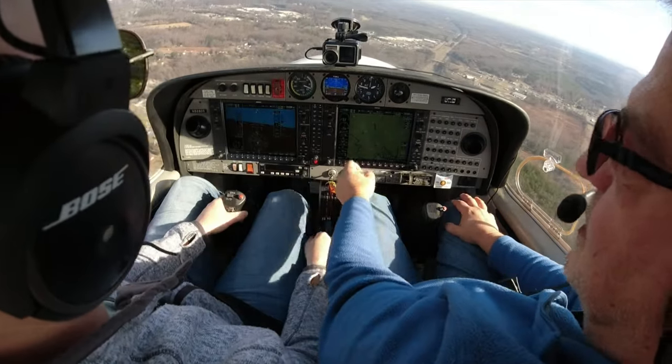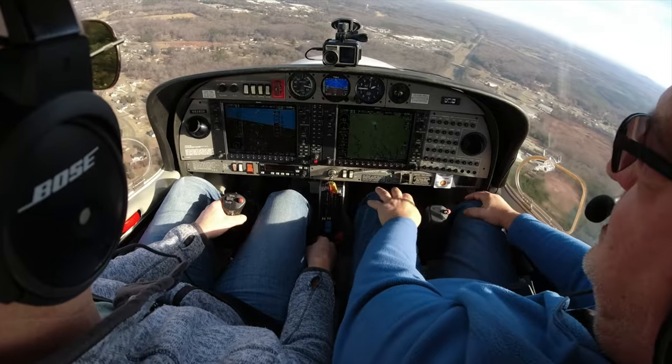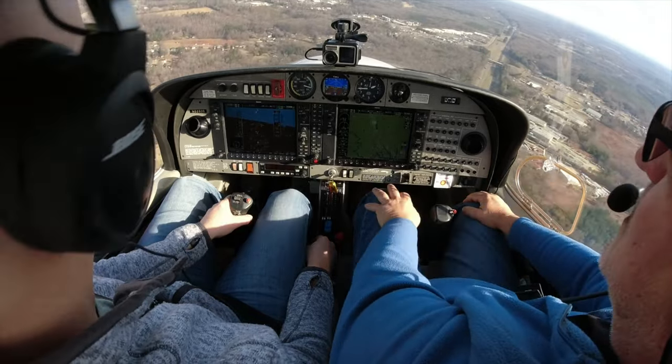And start pitching there, you go. All right, for speed, I want you to pitch for 90, and don't let her creep back towards the runway. When that runway is about 45 degrees off of your left shoulder, we're going to turn base. I kind of like right around now.